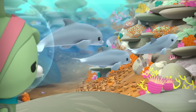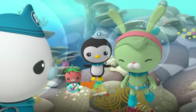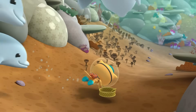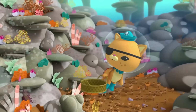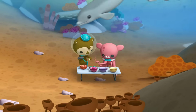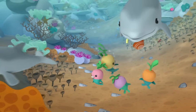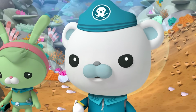Come on. We've been working for hours and we still have so much more to do. At the speed we're going, it could take days to finish. And these dolphins aren't making things any easier. Barnacles to Shellington. These dolphins won't leave us alone.